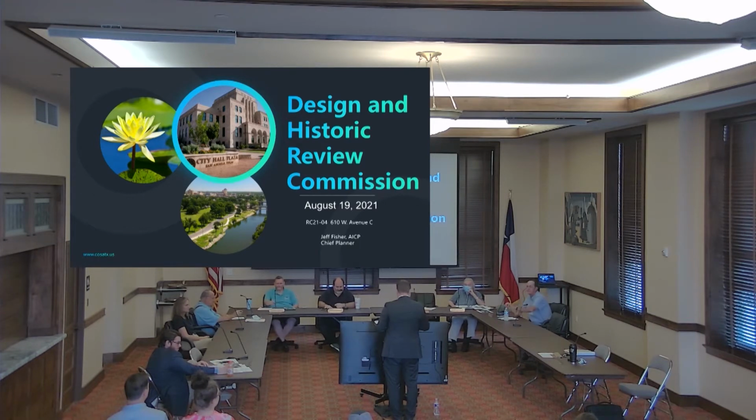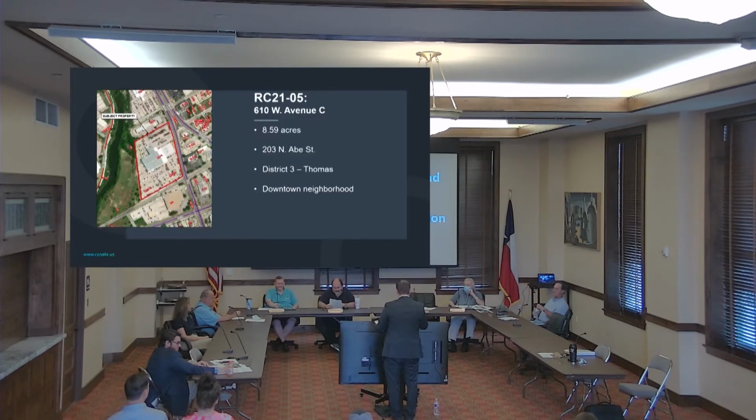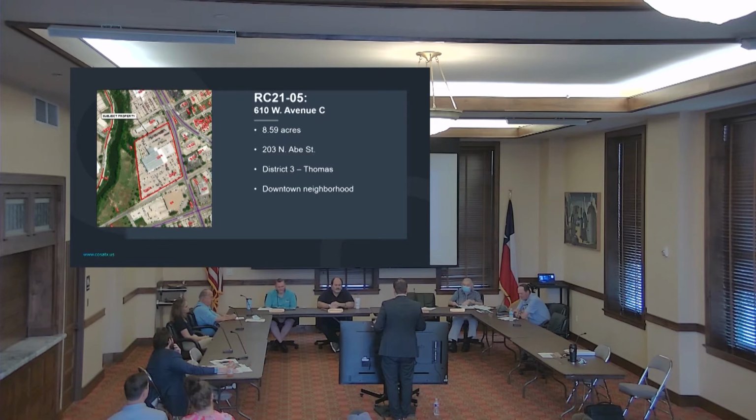All right, and thanks for participating in the process, and we'll move on to the next case, RCC 21-05, 203 North Abe Street. Okay, so this is 8.59 acres in District 3, the downtown neighborhood. This is the All-American Chevrolet. They applied for a zoning board variance last month, and it was tabled. There were some issues on the easements, locations, and a water line and some sewer lines that run through the property, and so they're working that out.